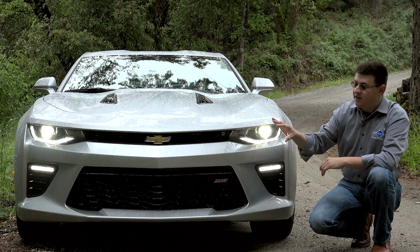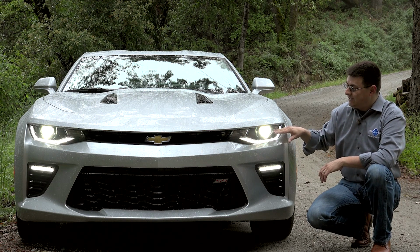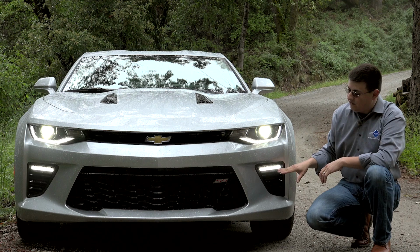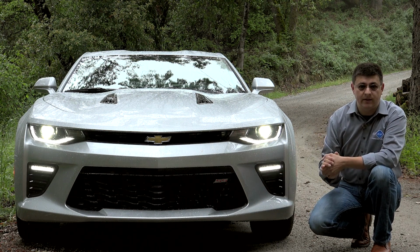We have this very aggressive, perhaps even slightly cartoonish looking front end right here. Our model has the optional HID headlamps. We have a lot of LED strips running along right here. Massive cooling grille here because we are in the SS trim with that 6.2 liter V8 engine.